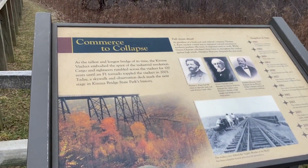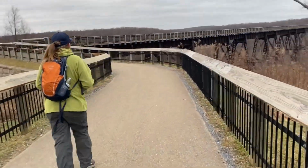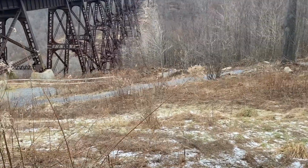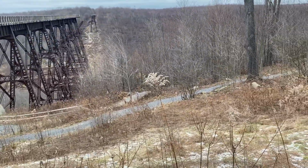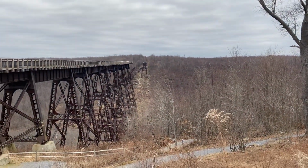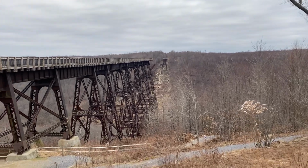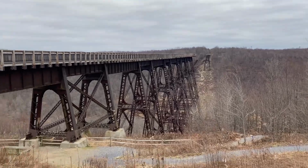There's some markers. All right, so we're going to head out. Take a look around. Pretty neat. So you can see there is a path down there that you can take. You can do some hiking down into the valley, but you can see out there where the bridge was torn apart by the tornado. And this is the side that you can view from. I don't think you can access the other side of this. I don't know though. Who knows?